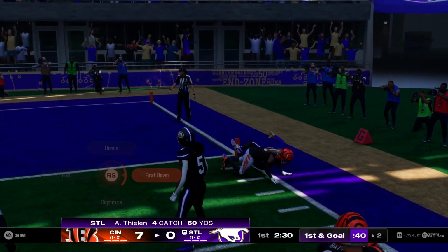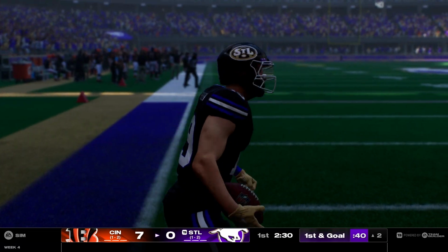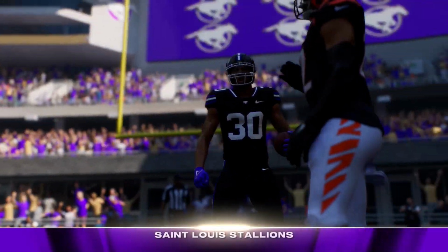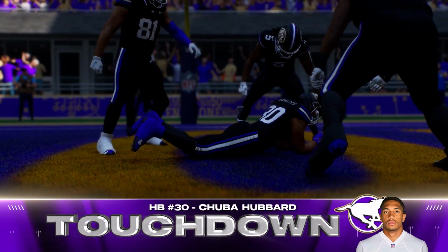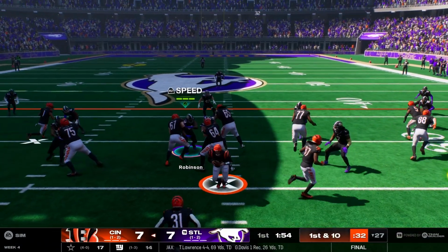Breaks one tackle, almost able to run into the end zone. If Bryce could have put that one in front of Thielen, I think he would have been able to just run into the end zone. Instead, it's going to be Chuba Hubbard running into the end zone. Touchdown, Stallions. And this one is going to be all tied up here, 7-7. So, what does Joe Burrow and this Bengals offense have to respond back to?